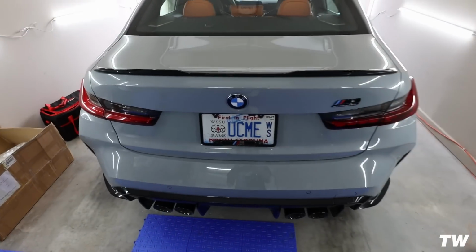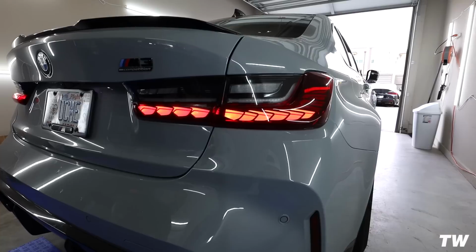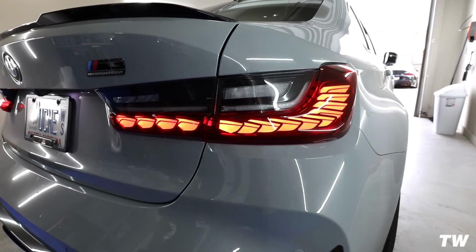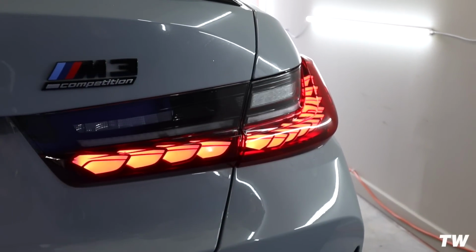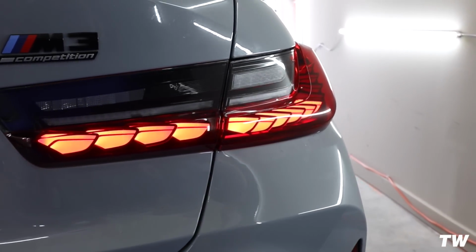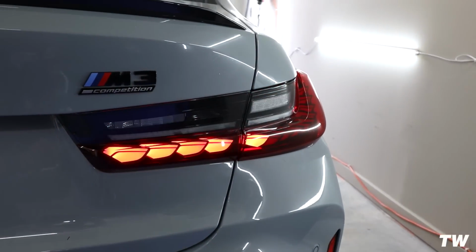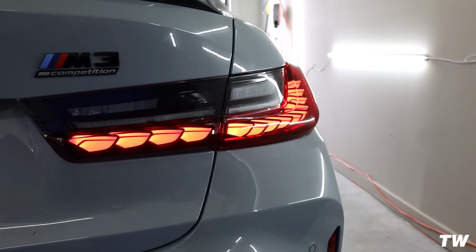So he's gonna hit unlock, and we're gonna see what the sequence does over here. 3, 2, 1. Yes, sir. Oh, that's sequential too. That is dope. Ooh, look how it builds up. I like that. And it comes back down. That is nice. And then goes back up. Look at the dancing. Yes, sir. Oh, those look so good.